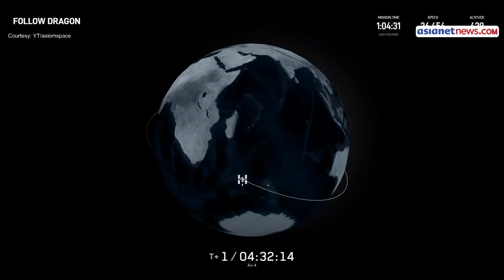And that'll be followed by welcome remarks at approximately 8:35 a.m. Central Time, 9:35 a.m. Eastern Time. Certainly an exciting moment for all of us here in Mission Control, but we want to check back in with our team over in Hawthorne as Axiom Mission 4 has arrived to the International Space Station.